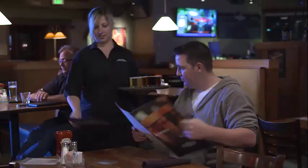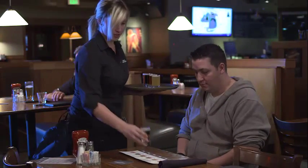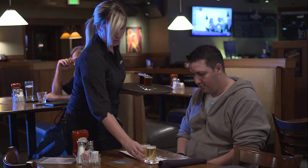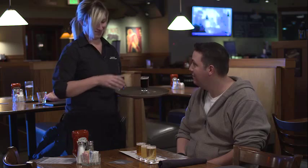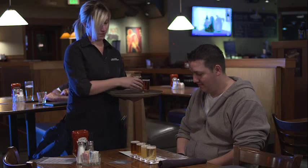All right, so we have our beer sampler here. First, we're going to start off with the Kolsch. This is going to be our lightest beer, has a very crisp taste to it. Then we have our white ale. This is our wheat beer. You're going to have definitely an orange hint to that. Okay. Our IPA is our hoppiest beer. I love hops. And then we have the red ale is our maltiest beer. It's my favorite, it's really good.